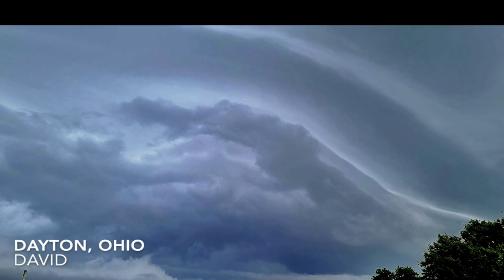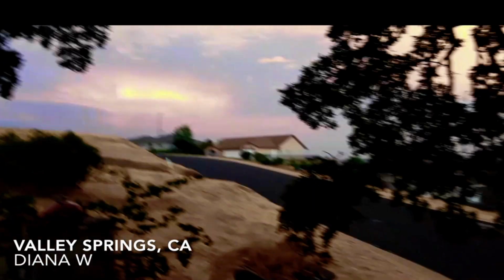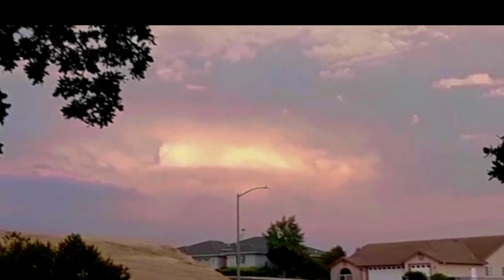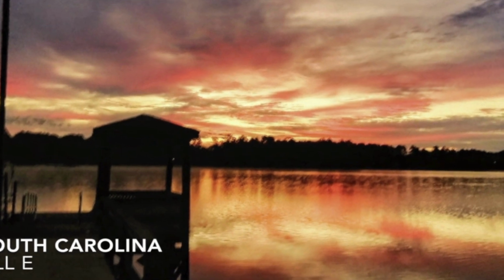David out of Dayton, Ohio. A spectacular shelf cloud high in the sky above Ohio. Valley Springs, California. Diana W. Notice what looked like a dual sunset. One there and one over there to the left. How about that? Glowing cloud way off in the east at sunset. Jill E. from South Carolina. Awesome photo here reflecting off of the lake. Look at that orange. Very intense orange.